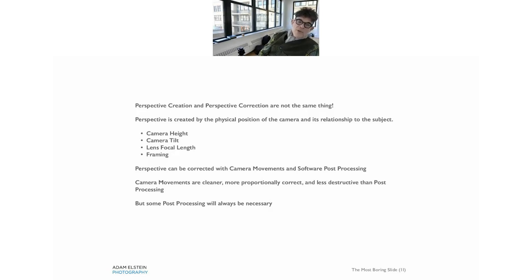Perspective can be corrected with camera movements. It can also be, let's say, somewhat corrected in post-processing, but it can't be changed in post-processing. I would say in general, camera movements are cleaner. They maintain correct proportionality and they're less destructive. So I am always trying to do what I can in camera, but there's always, of course, post-processing. And I understand that Jeff Totaro will be going through his own architectural photography workflow later next week, and I'm super looking forward to seeing that.